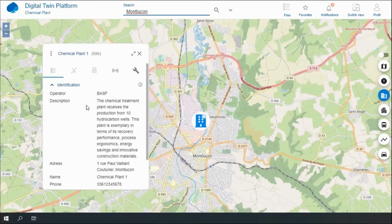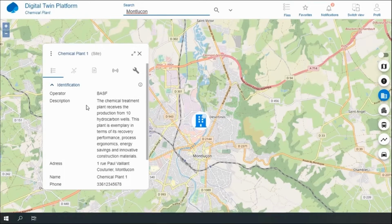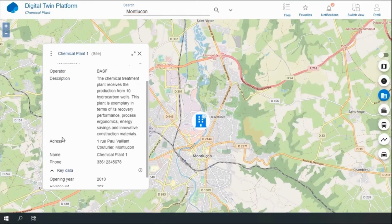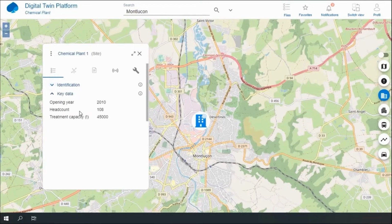So it may be IoT sensors that trigger values that I can have access to. It may be documentation. It may be work orders. The third one is specifically for documentation. The fourth one for IoT. And the last one is for dashboards on overall equipment effectiveness or this type of metrics that you may want to gather. So quickly, I have access to all the information related to my site, so I can understand what is going on, maybe when it was open, the number of people, etc.